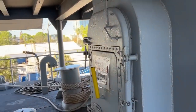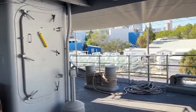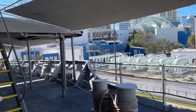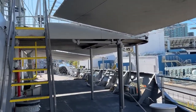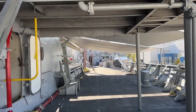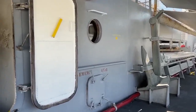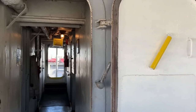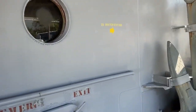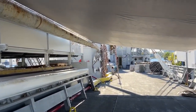We just had some really fun interactions with a person that worked on a ship like this. He said that the gunners were provided by the Navy and that the other soldiers were provided by the Army. And so the gunners were the ones that protected the ship. Yes, here's the other way in to the Naval Armed Guard quarters that I just showed you. And we're headed back to the bow for our muster station.